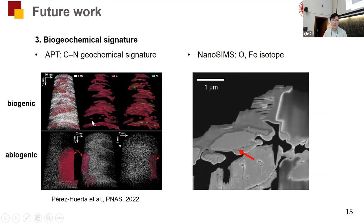Recently, there is a paper in PNAS, and they use atom probe tomography to see the element distribution inside the mineral. They did tomography on biogenic magnetites, and also used inorganic magnetite as control. And they found inside the biogenic magnetite some carbon and nitrogen. These are some organic-related elements. Maybe this can be a biogenic fingerprint of these minerals. And for the inorganic magnetic particles, there is no carbon or nitrogen inside the particles.